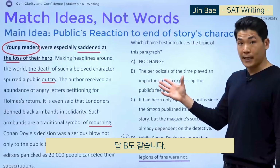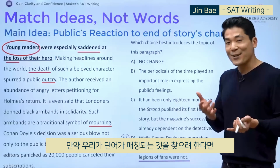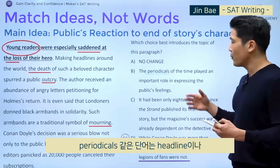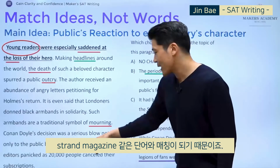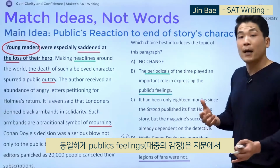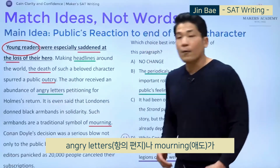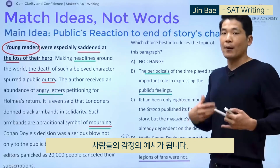Same thing with answer choice B. The periodicals of the time played an important role in expressing the public's feelings. Can you see how, if we're just trying to find answers by matching words, we might end up choosing something like B? Because the specific word periodicals is kind of a match to words like headlines and Strand Magazine, which is an example of a periodical. Same thing with the phrase the public's feelings. This is illustrated by words in the paragraph like angry letters or mourning, which are examples of emotions that people have.